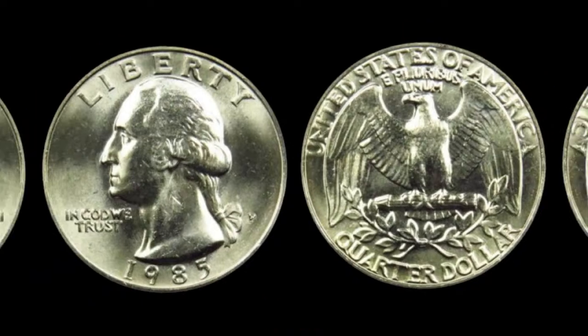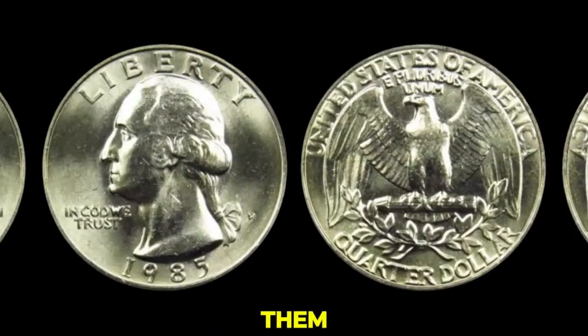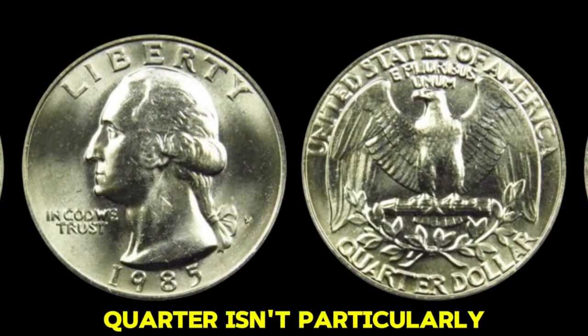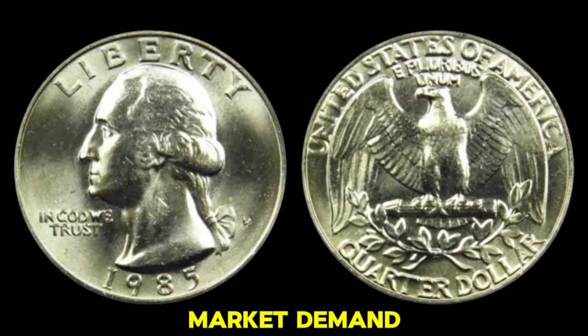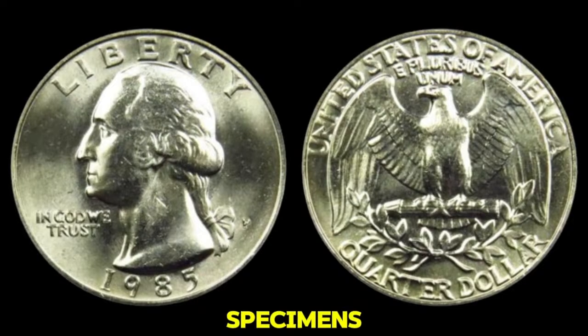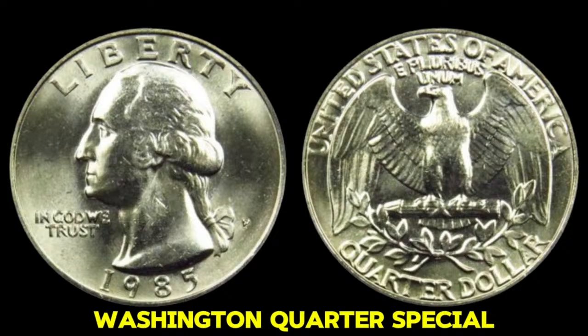Typically, coins minted in Philadelphia have no mint mark at all, which is why some collectors call them no mint mark quarters. But the 1985 quarter isn't particularly rare because of this. The real story lies in the market demand, the coin's condition, and the scarcity of high-quality specimens. So, what makes the 1985 no mint mark Washington quarter special?